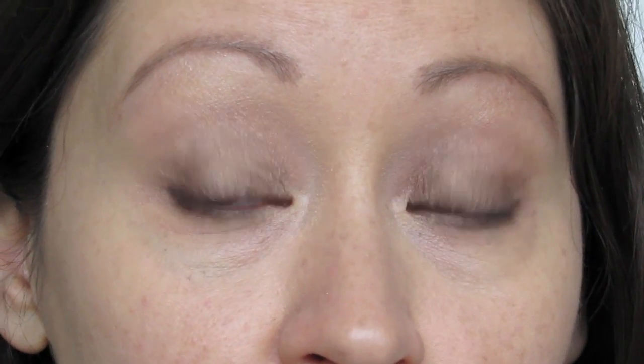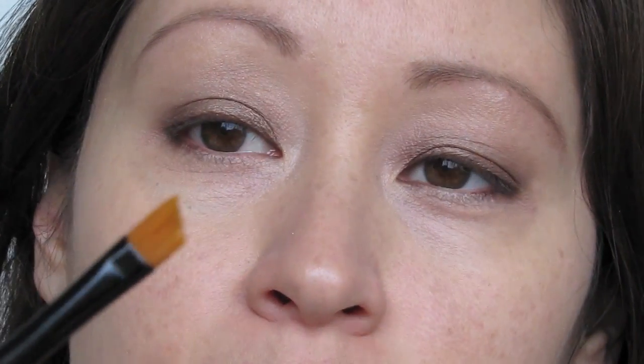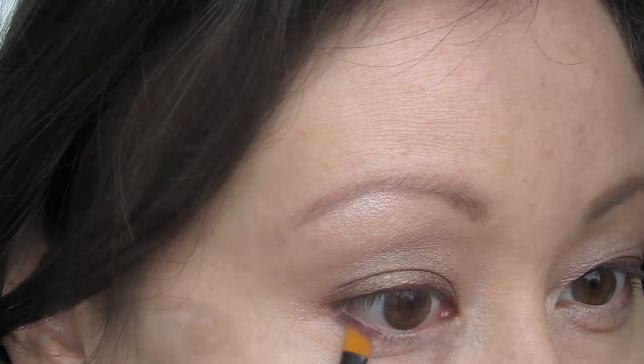And then a fun thing I like to do is to put color along the bottom lash line. It's a way to subtly add color. So we're gonna use the Pretty and Plum shade there on the bottom. And I'm gonna use the firm angled brush. So that just adds a little color.